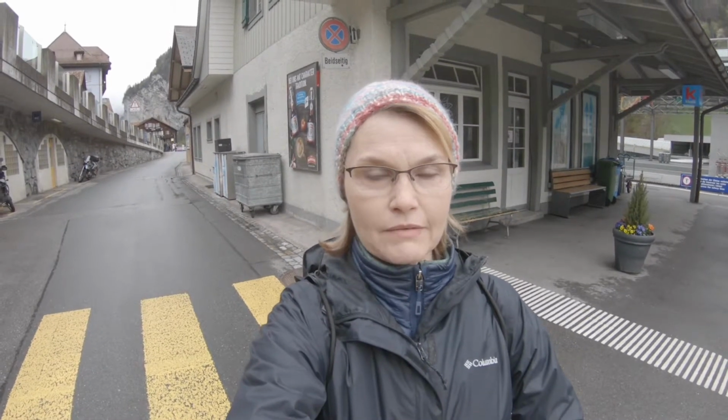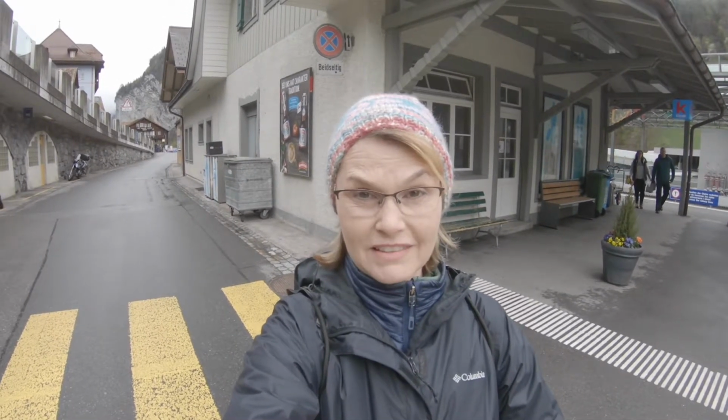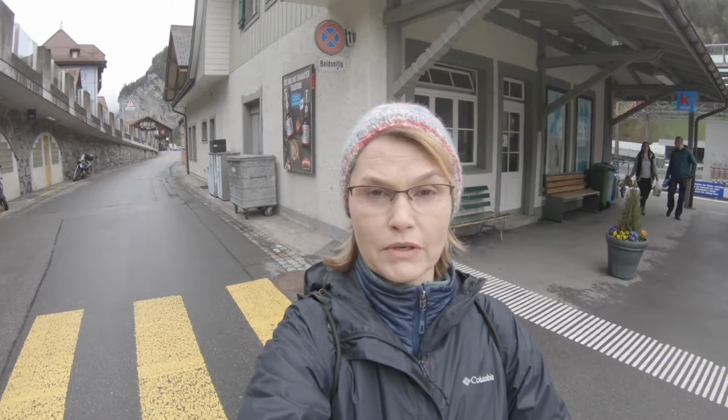We made it to Lauterbrunnen. Started out in Interlaken this morning, had a wonderful night. Everything's been so nice in Switzerland. The places, the scenery, the food, the people, everything's great. But we made it to Lauterbrunnen, and we're going to spend a little bit of time here. This is supposed to be like the Yosemite of Europe. So there's some waterfalls, and we're going to check that out before we go up to Murren to our hotel tonight.